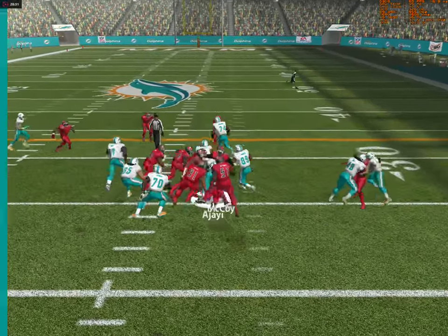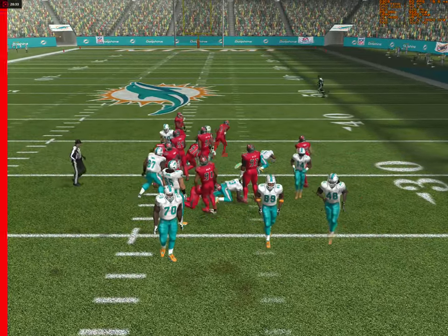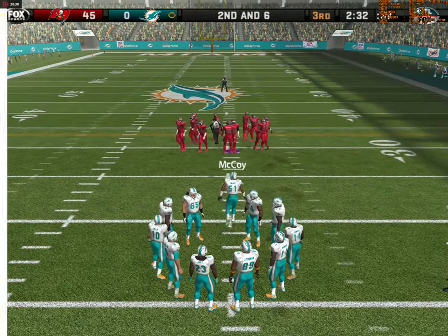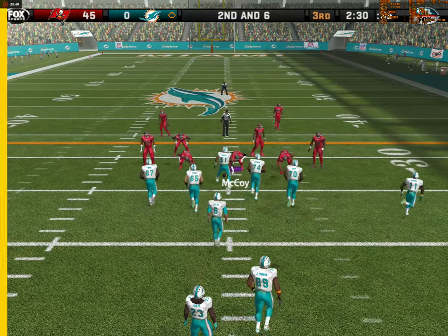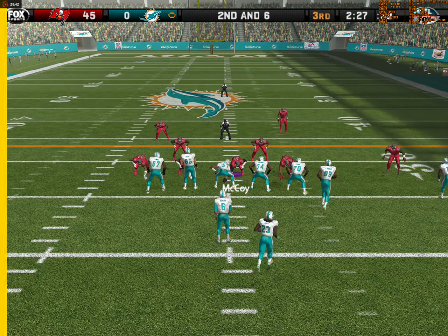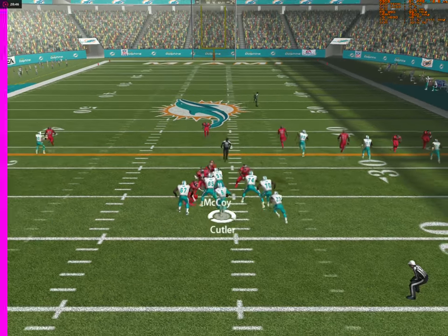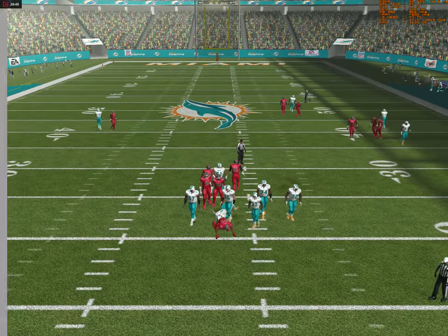Hand off to the tailback. Alexander is there for the tackle at the 27. The best backs in the league average 4 to 5 yards a carry, but there are a lot of things that go into a successful running game. You got to have good play calling, good blocking up front, and a back that can take advantage when it sees the opening. Gain of four.